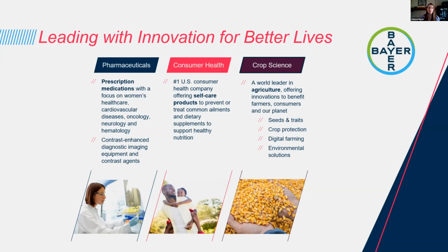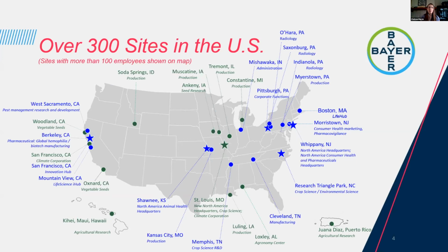So just to give a little bit of a flavor of how big Bayer is in the United States, there's over 300 sites in the United States. And those with more than 100 employees are shown on this map. But there are also sites all around the world. So it's a super big company. But my part of Bayer is the radiology division, and it used to be a separate company called MedRad. So it's kind of like a smaller company within a big company. So it has the benefits of both sides.